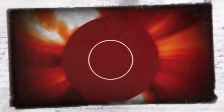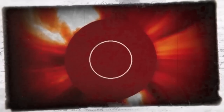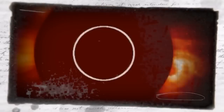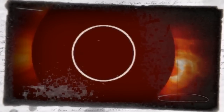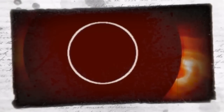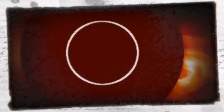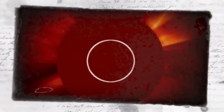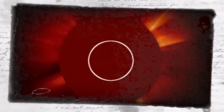CMEs travel outward from the sun at speeds ranging from slower than 250 kilometers per second to as fast as near 3,000 kilometers per second. The fastest Earth-directed CMEs can reach our planet in as little as 15 to 18 hours. Slower CMEs can take several days to arrive. NASA said the following: the outer solar atmosphere, the corona, is structured by its strong magnetic fields.